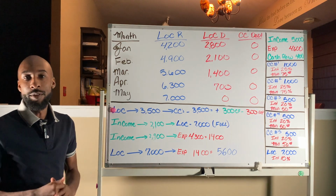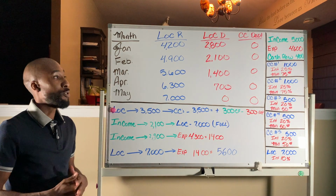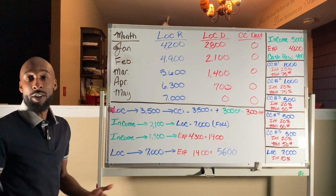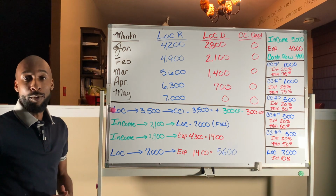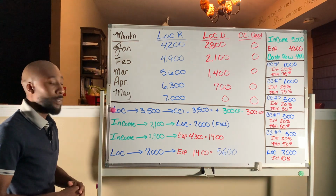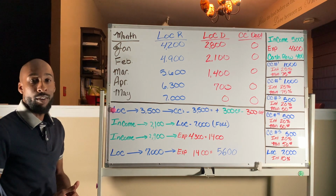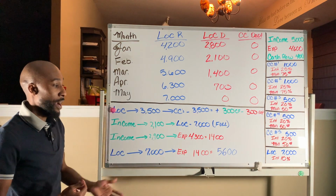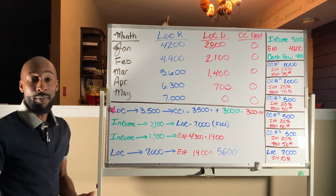So the first thing we want to do is see what our debt was by the end of February here. So our debt was $2,100. First step, we're going to take $2,100 of our income and pay that line of credit back up to full. So we have $7,000 available in our line of credit. Now the next step is we're going to take the remainder of our income, $2,900, and pay for some of our expenses, a little over half of our expenses here. So that's going to leave us with $1,400 left in expenses.